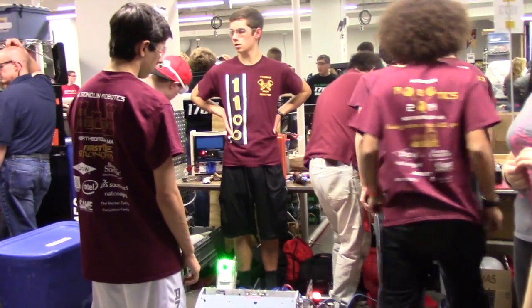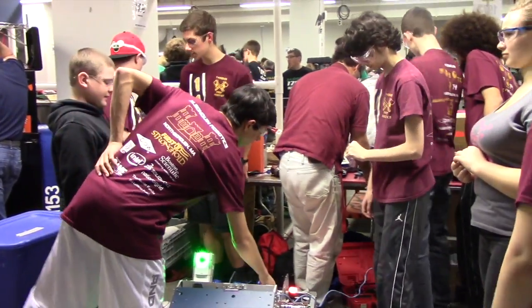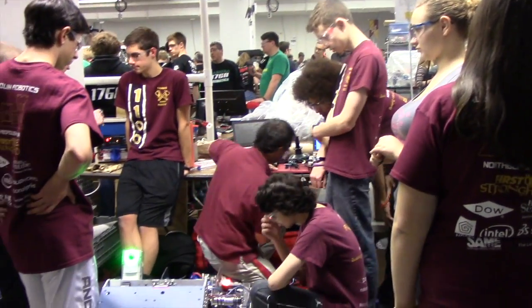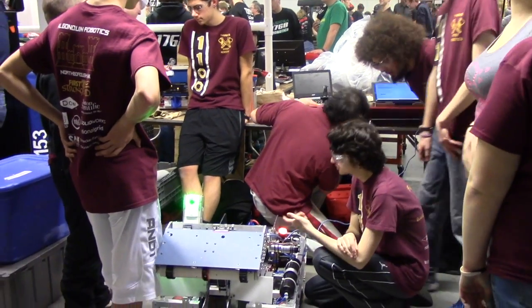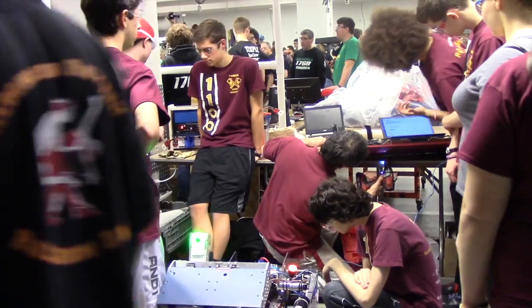And then what is different is that we will have them come together and talk about their strategy plans instead of the robot designs. And afterwards, we would have a core group of members, about 10 to 12, that come together and then actually come up with a cohesive robot design.